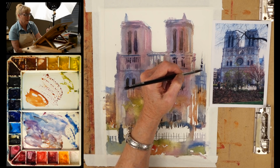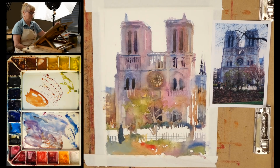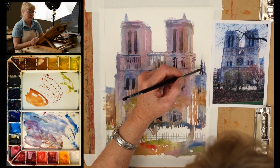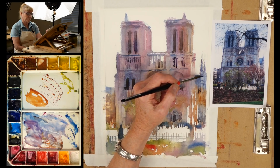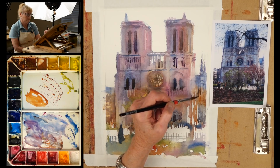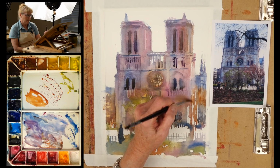I don't know what those bumpy things are on the spires, but they're kind of, I don't know, iconic, whatever you would maybe call it. And I don't want those spires to be quite that dark either. I'm going to blot them back a little. Probably need to do a little cleanup here.